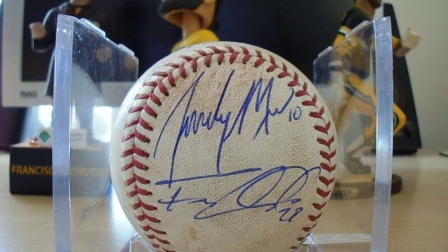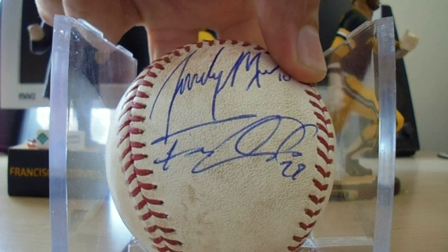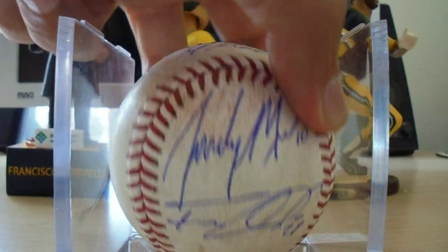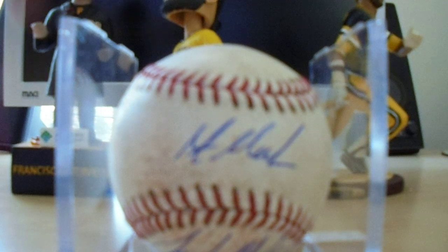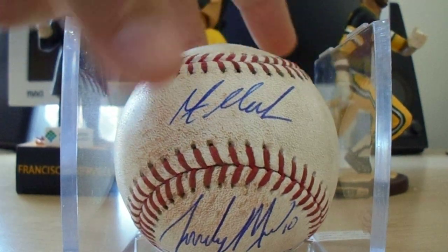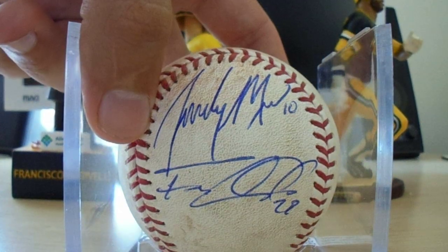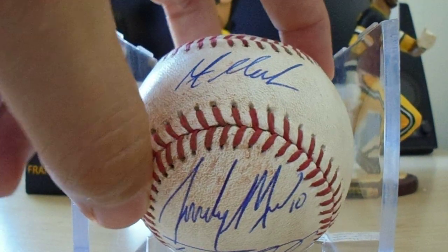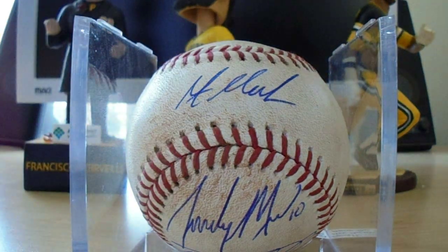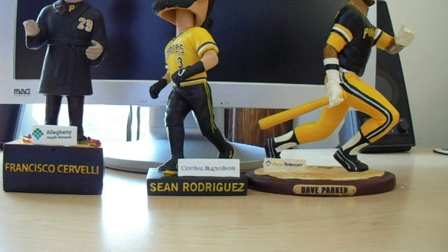Jordy Mercer hit the foul ball, but before it, Francisco Cervelli had an RBI single that scored Max Moroff, whom I got to sign that a while ago. Max Moroff ended up having his first walk-off hit this game. So this ball has 3 signatures from all 3 people involved with this baseball, and this ball is pretty cool. It's done. There's no more reason to touch this ball. It's great.